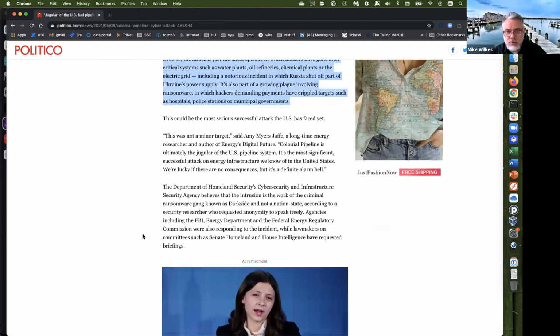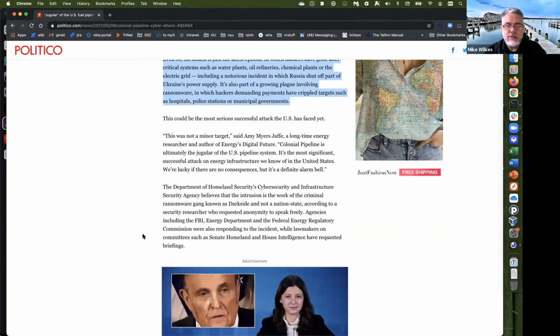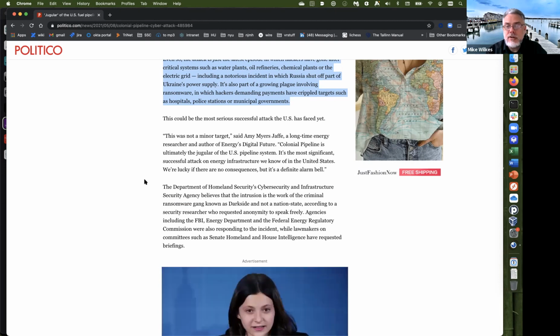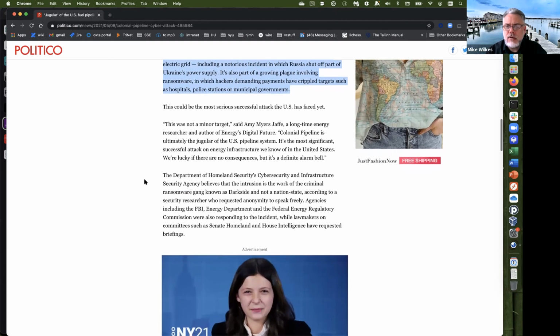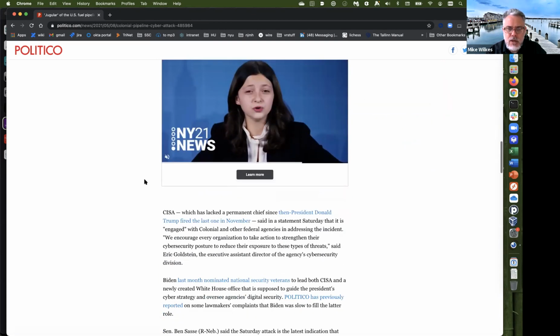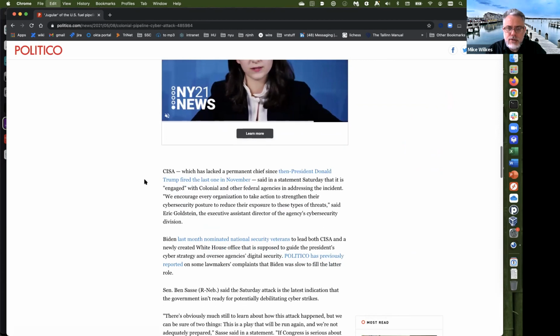We're not exactly sure who the threat actor is. I've checked with some of my sources, and it could be hacktivism due to a pipeline spill that happened for several months, spilling gasoline into nature areas. But it could also be a group called, I think, Dark Side. I think they might have been called out in one of these write-ups as well. Let's see if that's in here.